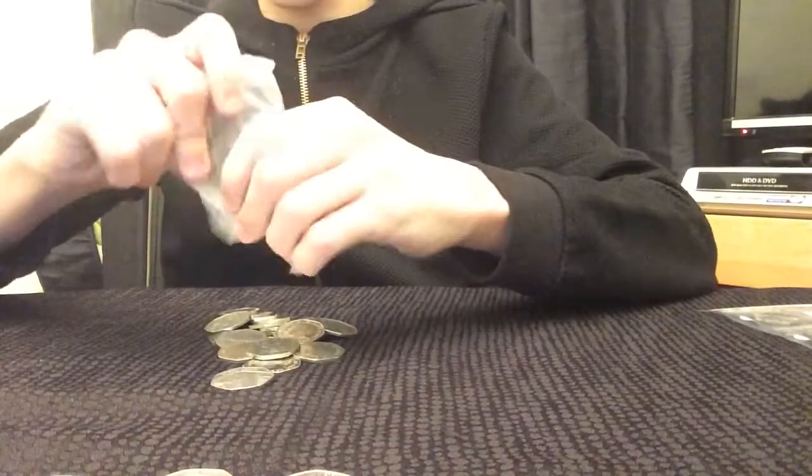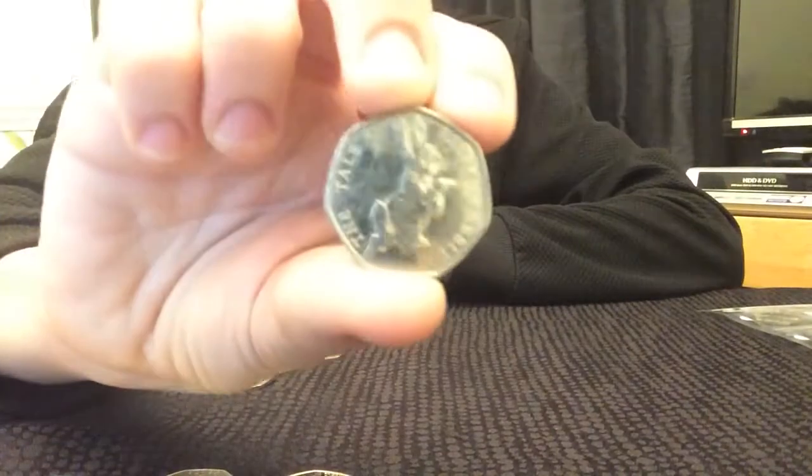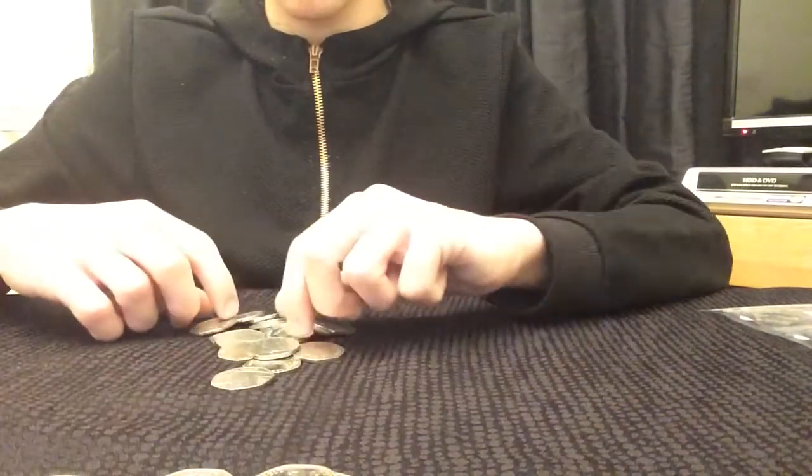Still no 17 shield for John though, unusually. Actually last week I don't think you got a set, did you? No. All of those coins you didn't get a set of the definitives. Another Tail of Peter Rabbit. So another common one, 19.9 million.